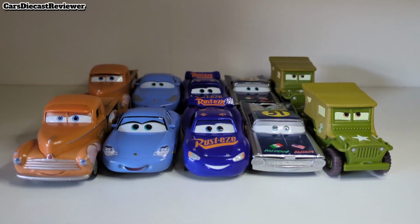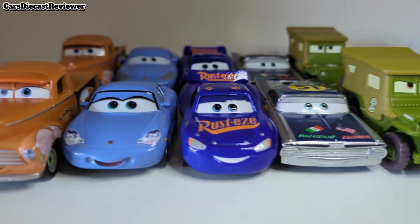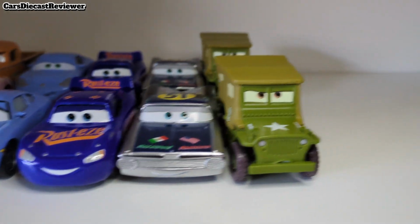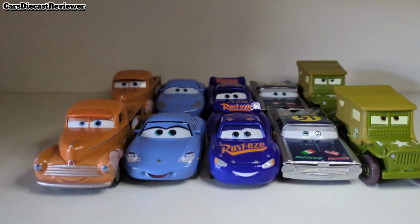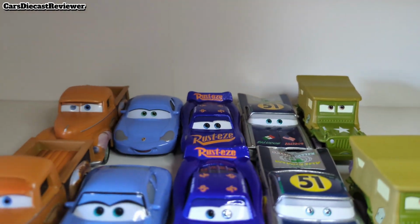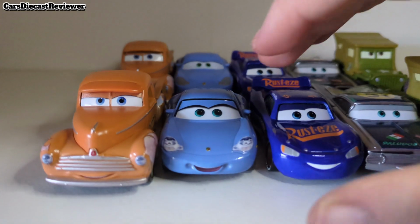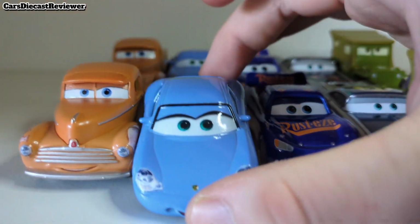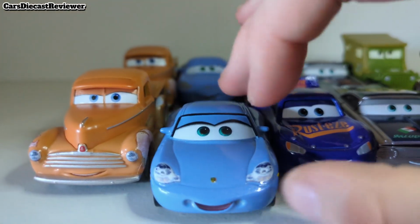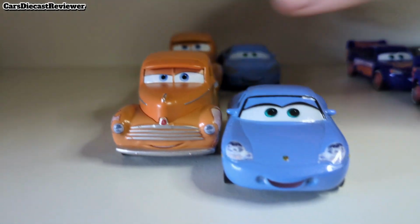So yeah, here are all the 5 cars we get in the pack: Smokey, Sally, Fabulous Lightning McQueen, Salados Amigos Ramone, and Sarge. So yeah, we have the ones in the 5-pack at the front here, and some other older releases also from Thailand in the back here. So yeah, the main one is going to be Sally, which has this updated eyeliner around the eyes here, a new expression which looks way better than previously. Let's move these guys out of the way.